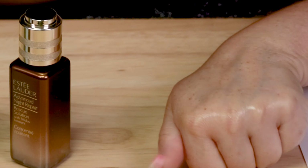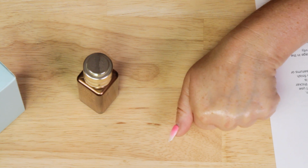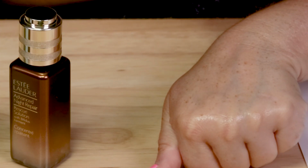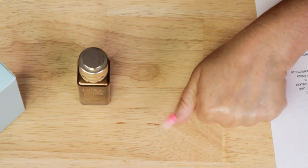It's not greasy. And when it soaks in, it takes a minute to soak in, but once it does, it sets to almost a matte finish that is non-sticky. So it feels really nice and really calming on the skin. So for me, typically I will pick morning to use it or evening, never both in the same day.